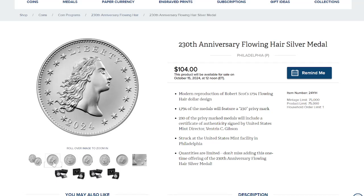And this is a representation, a reissue or reproduction of this famous flowing hair dollar design from 1794. Now you'll notice that the date is a bit askew here. That's exactly the way it was on the original, skewed, and I don't like that. I wish they would have just centered it, because the relief is not going to be the same, and everything else is just going to kind of stay where it is.